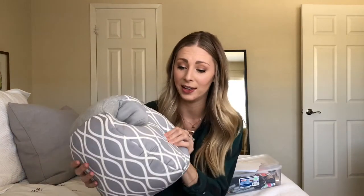I absolutely love it. It is so compact. It is machine washable. You can really use it for anything. I wish I had this while Zara was a newborn. Seriously, you guys. I've been having some comments down below of people wanting videos on newborn essentials, and seriously, this is a must. I wish I had this over my Boppy pillow. This just gives me so much more support.